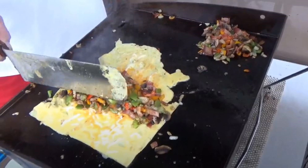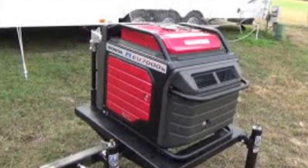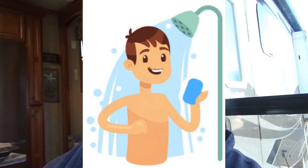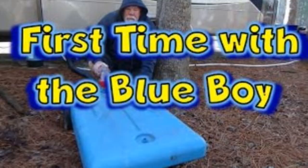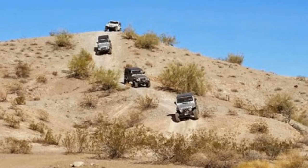Then you also go into how we're preparing for cooking, our food and beverages, how we're getting power with propane or generator, how do you conserve water, how do you take a shower, how do you get rid of the contents of your gray and black tank, and some other tips that are just kind of interesting, and how you can have fun with an ATV.